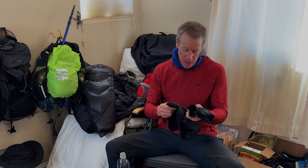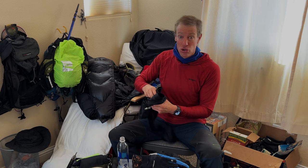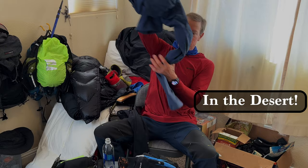So on the bottoms, a lot of times I like to wear some kind of compression shorts or pants, usually just as underwear underneath pants or shorts. I do not wear shorts anymore. After my last trip to the desert, I just got scratched to the dickens. And if I'm not in the desert, then it's probably cooler because I'm at high altitude, and that means I want to wear pants anyway.